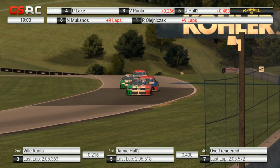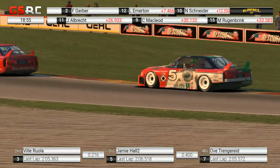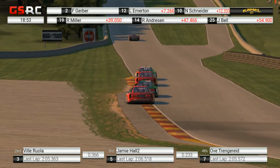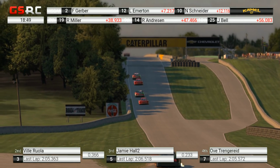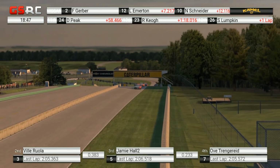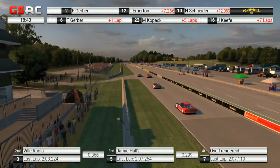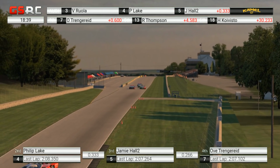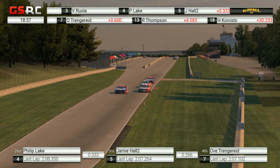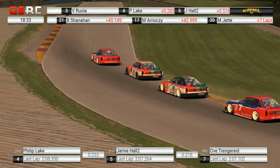Just to review what happened, Ruola made the pass into 5. Then you saw him go side by side all the way through 6, 7 into carousel. Then the pass was finally made. Lake's back again, but here he comes. This time, no such traffic to get in the way on the inside. You can see just how much the draft helps. He slides to the inside of turn 1 here. And Philip Lake has no answer, lets him through.